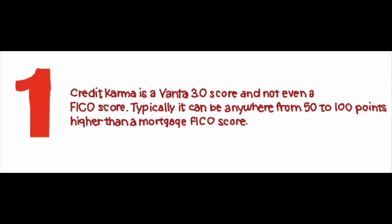If you haven't already, you probably will soon hear of Credit Karma. Credit Karma is the most heavily marketed credit platform for consumers. The reason why is because they can take artificial intelligence and a lot of information away from consumers' behavior if they interact with their website. This credit score is 50 to 100 points higher than the credit score used for mortgage lenders.